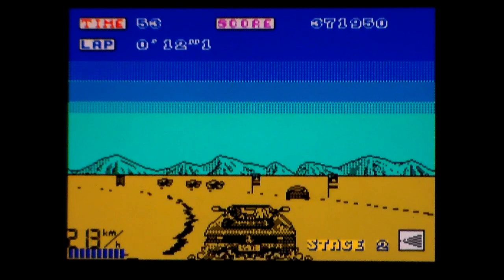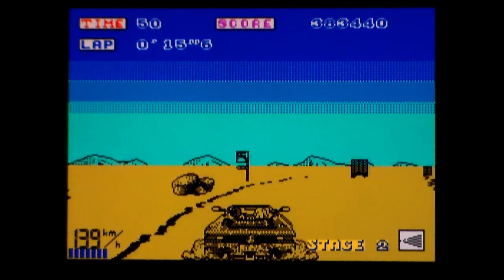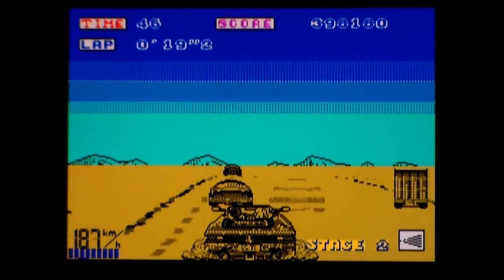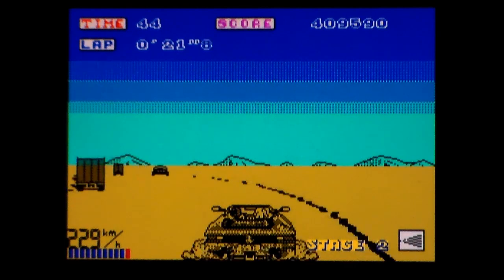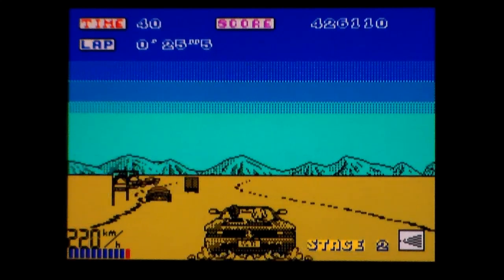I'm sure there are full runs of it on YouTube. I don't even know what car that's supposed to be. So there's the infamous lorries that are ickle. Different music. Again, very nice music. Now you're not actually racing on sand. It just uses a different colour to portray stages. But it certainly feels like you are.